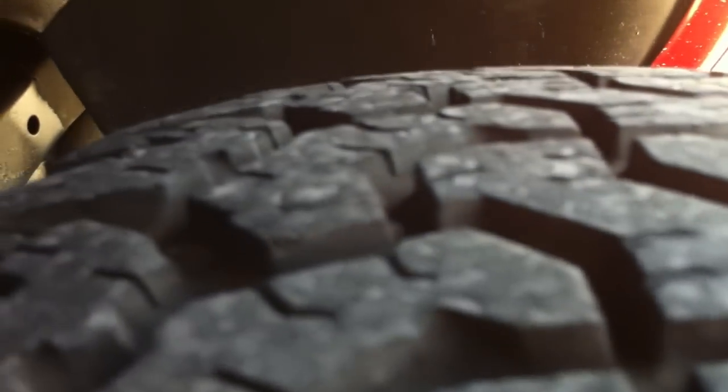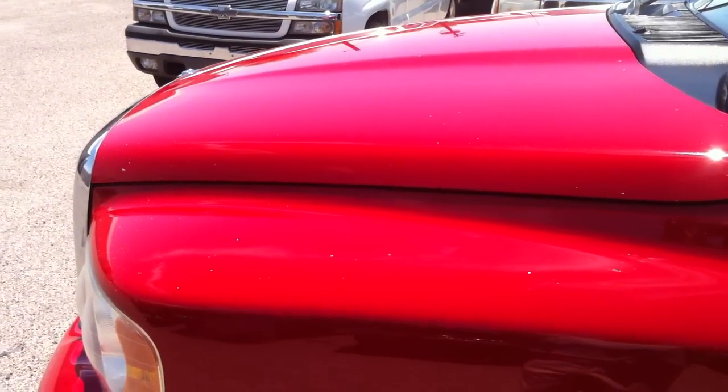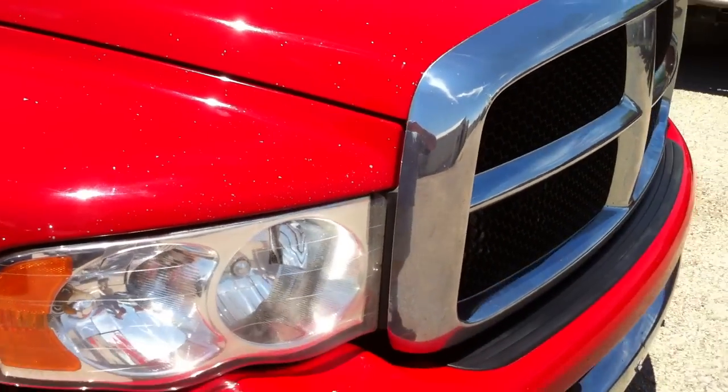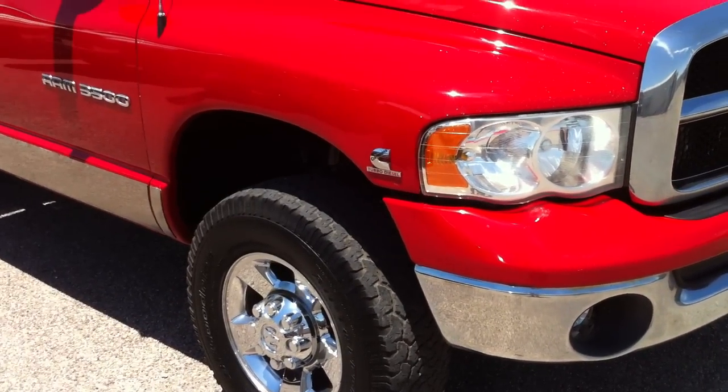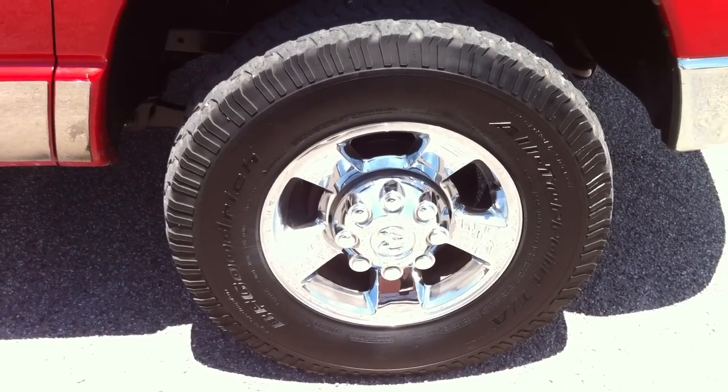Tires are all BFG all-terrains, all LT load-rated, and they look to be somewhere between 40 and 60% tread. It's missing the Cummins emblem there. Someone peeled that off. It's got a bunch of high-speed road chips. Got a little peeled paint spot here. Obviously a tube of touch-up would be a good idea, but if you're buying this for cosmetics, you're not going to be happy. So please don't buy it if you're looking for a show truck, because this isn't it.